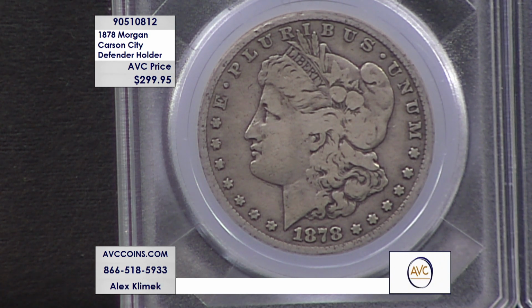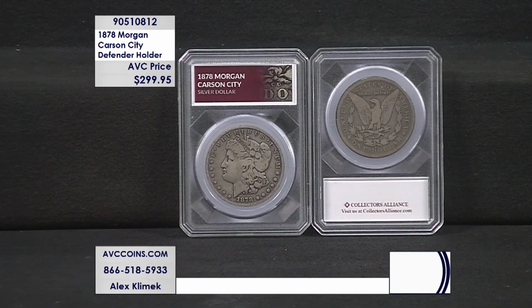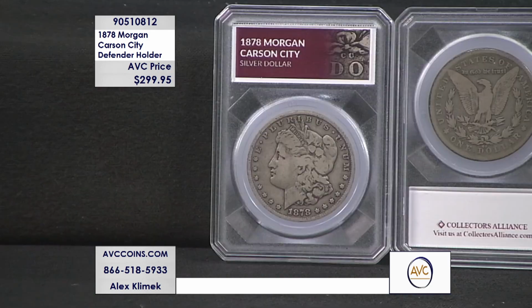These coins are item number 905-10812. That's 905-10-81-2. And we are just $299.95 per coin. Less than $300 each for stunning, iconic pieces of silver dollar history.